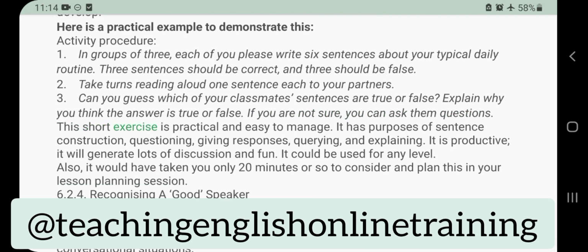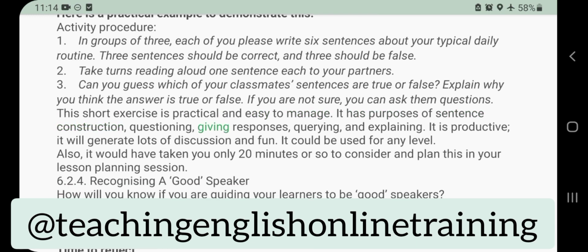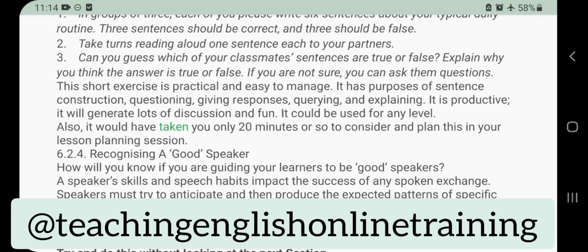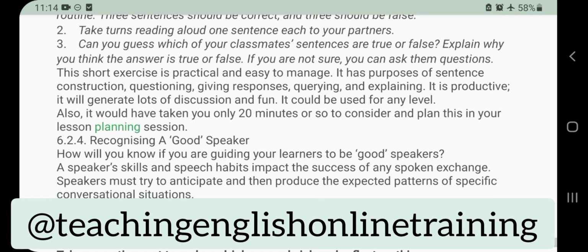This short exercise is practical and easy to manage. It has purposes of sentence construction, questioning, giving responses, querying, and explaining. It is productive. It will generate lots of discussion and fun. It could be used for any level. Also, it would have taken you only 20 minutes or so to consider and plan this in your lesson planning session.